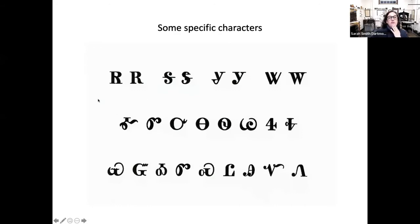I chose these characters to show just because I wanted you to see how similar some of them are. These are two different characters with two different sounds, and yet they look incredibly similar. I mean, it's tough getting this type put away in the right place because of those similarities.